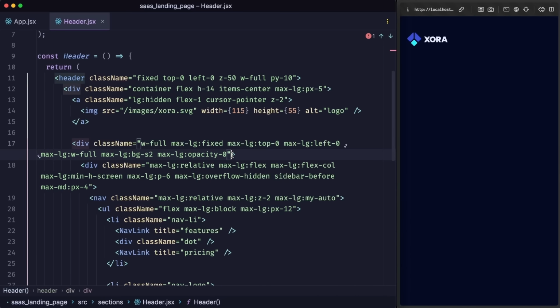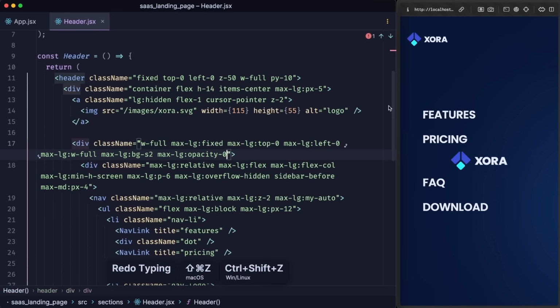So do you notice what we have just done? We have completely changed the opacity of all of these elements on mobile devices. Why?